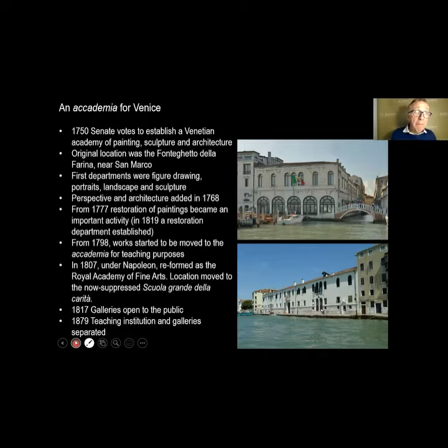So the first departments in the Academia, when it opened in 1750, were figure drawing, or life drawing, portraits, landscape and sculpture. These were considered in the 18th century the major divisions of the arts, 3 of them painting and 1 of them architecture, and sculpture. Perspective and architecture are added a couple of decades later, in 1768.